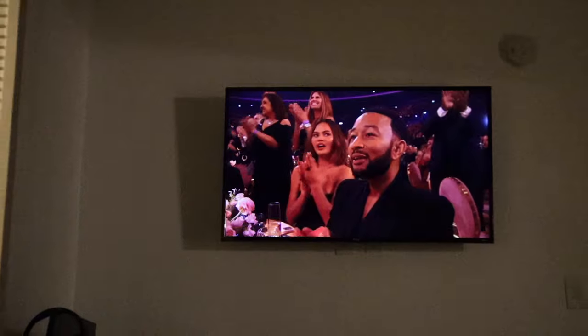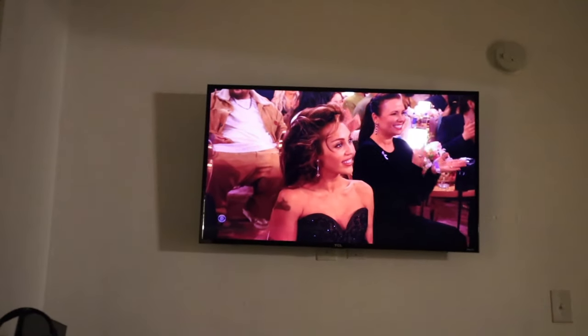It wasn't a Reputation announcement, it was a new album. Oh my gosh, wait, what?